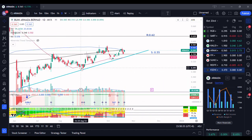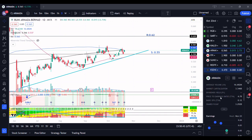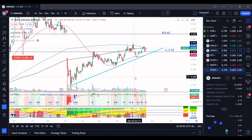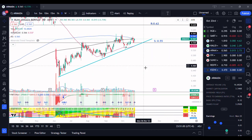Okay, among all the oil counters, I prefer ARMADA because of the very tight price action and low volume chart. I know that ARMADA has a pretty high shares float, which makes it a bit hard to move compared to Uzma, Karimin, Dayang. I think those are much more volatile, but Armada has a very high shares float, so people say it's a bit heavier. Okay, but the chart pattern is much better. It's still in an uptrend. Hasn't really broken the uptrend line for me.